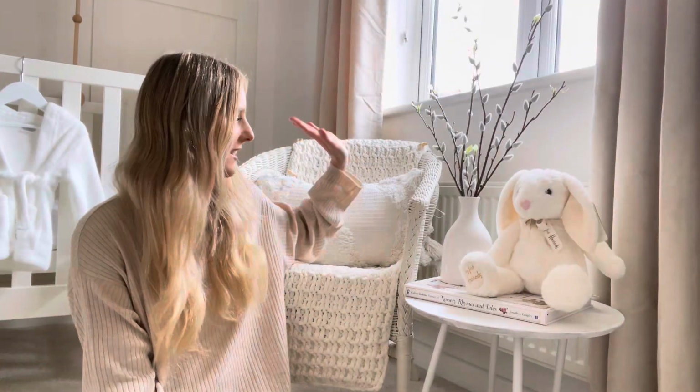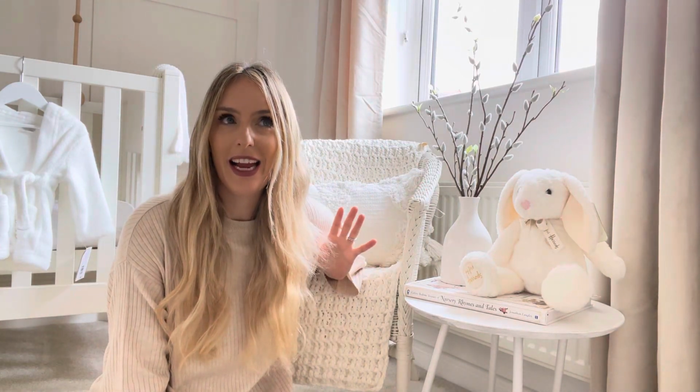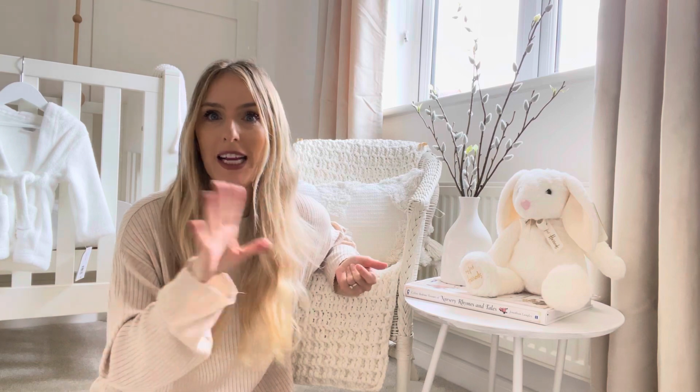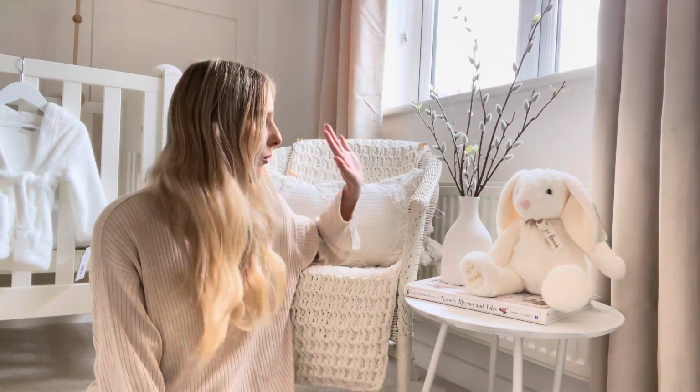As for this little seating area here, I wanted a really nice recliner rocking chair for Oliver for his nursery, and I'm going to be honest, we obviously didn't get one. We got this one here, and the main reason being, one, we didn't really have the space for it. It was going to take up a lot of the room.